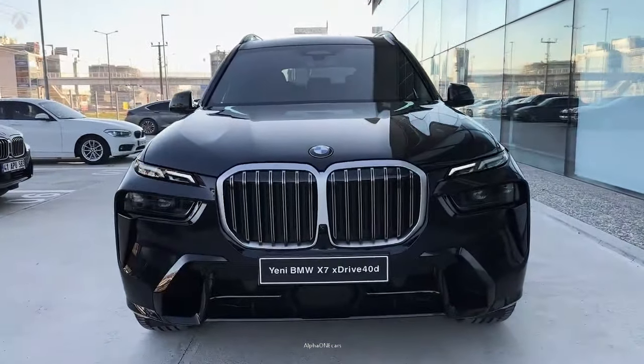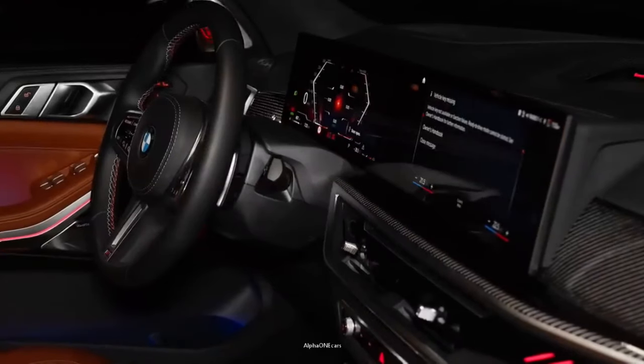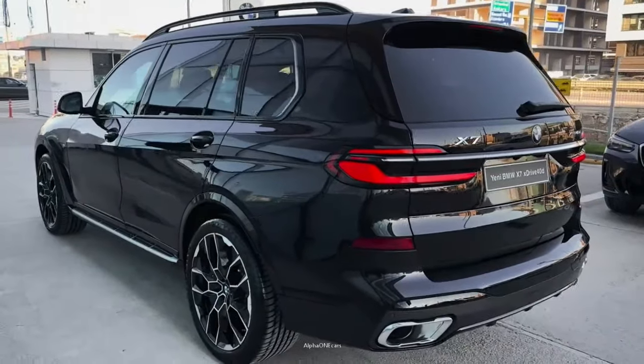Plenty of luxury features can be found inside the X7, including heated front seats, a panoramic sunroof, a power adjustable steering wheel, and ambient interior lighting.